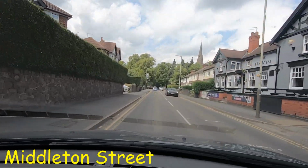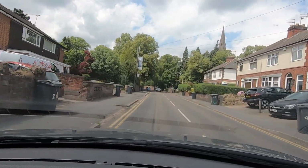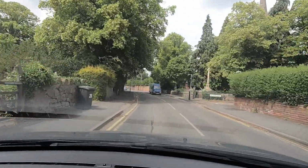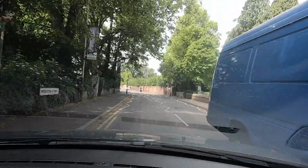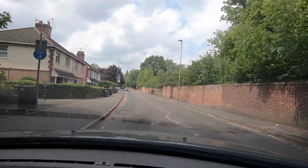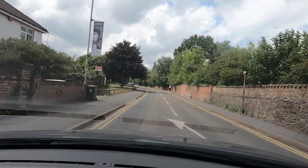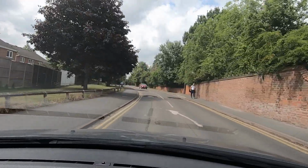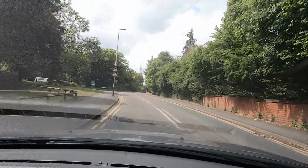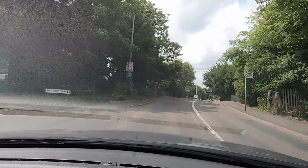Now the thing about just here is it's a 20 zone as well. There's quite a few of these 20 zones on this test route, isn't there? There's quite a lot of residential streets with speed bumps, mini roundabouts, and there's a few twists and turns, turn left, turn right, and a few of these 20-mile-an-hour zones. So there's lots to look out for, and actually it's only when you get to here that it changes from 20 back to 30.